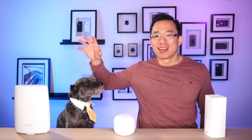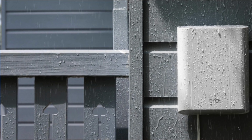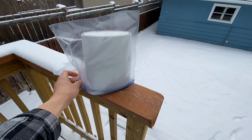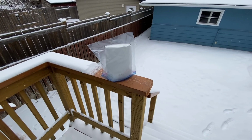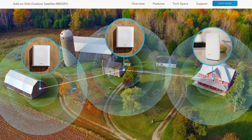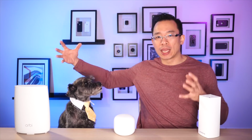For the Orbi, Netgear has an outdoor module, a waterproof outdoor module, so you don't have to put your repeater in a Ziploc bag. So that really allows you to extend your Wi-Fi signal if you've got a large yard. And that is cool. The thing is so expensive, but it also feels really shady because in terms of range, as you saw in one of our first tests, the Orbi does the worst. So is that something where they are purposely limiting the range on their products to make you buy this thing? That just seems, again, sketchy.